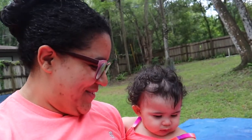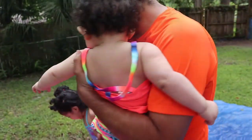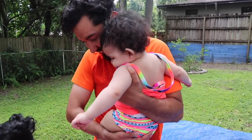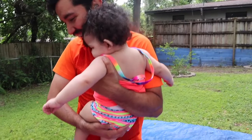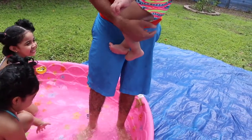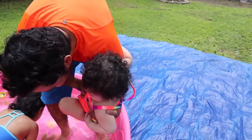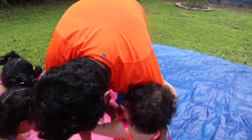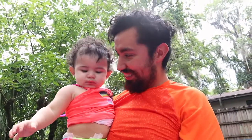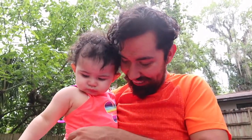It's like she wants to, but she's scared. You want to go in with Daddy? Look, Daddy will go in. It's too cold. No, don't flash me. Too cold. No flash. No? You don't like it? Yeah, no. Oh, excuse me, belly showing. Put that away. Cutie.